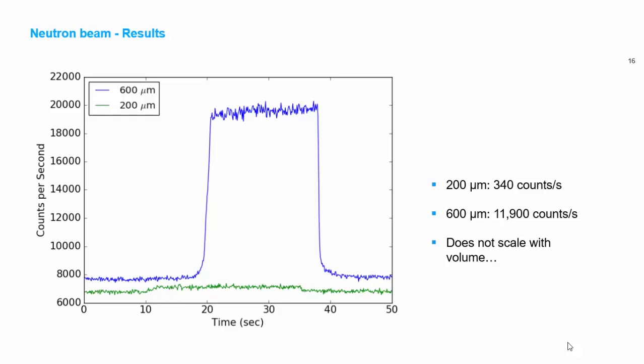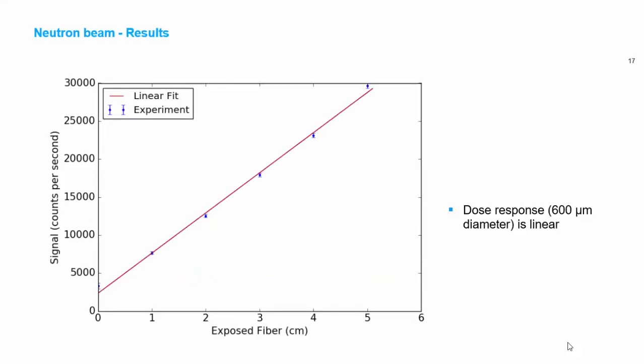It does not scale with volume. So there seems to be clearly a threshold effect, which we thought was interesting. All the other tests were done with the 600 micrometer fiber from there on, because we just got a stronger signal from that. Next, we exposed the fiber at different lengths into the beam, starting from 0 centimeters, 1 centimeter, 2 centimeters, just moving it into the beam and measuring the light output. And it's nice and linear for the dose response, which is important for a dosimeter.